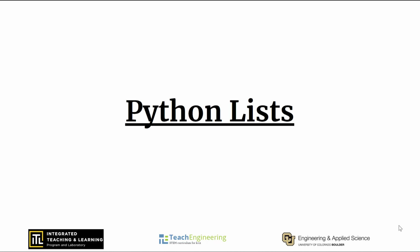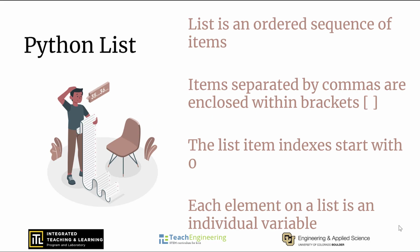Let's learn about Python lists. In Python, a list is an ordered sequence of items. The list is contained in brackets with each item separated by commas. The indexes of lists start at 0 instead of 1. Each item in a list is an individual variable.